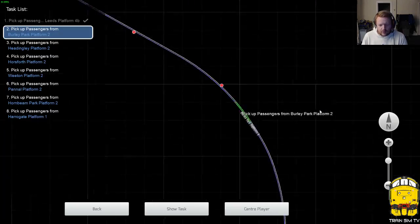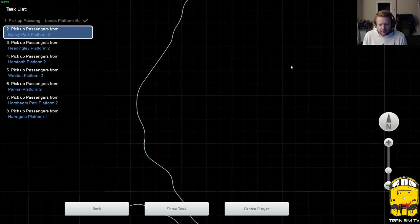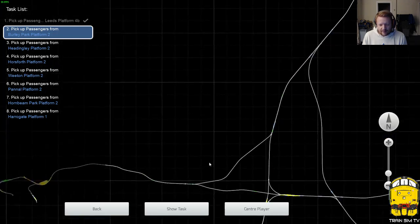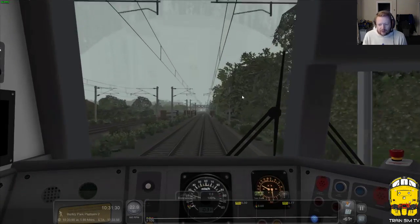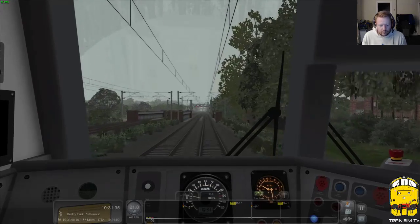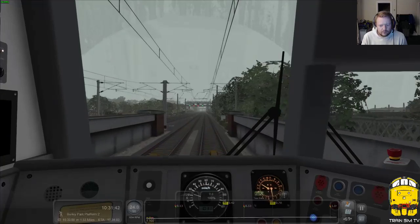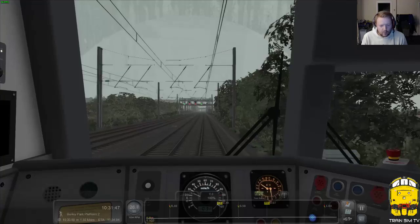And what you get is, you get this map. The main section is obviously the top part, the Harrogate Line, which is fully sceneried. There are partial parts of the direct line also done, but not to the same updated standards of what we've got on this route. And the next stop is Burley Park in 1.5 miles.